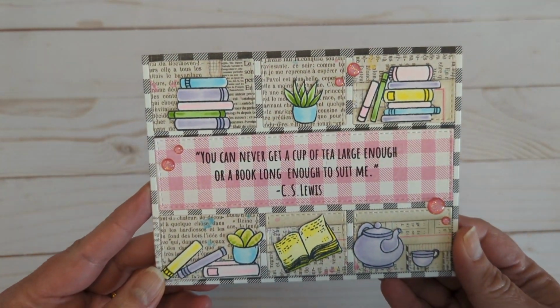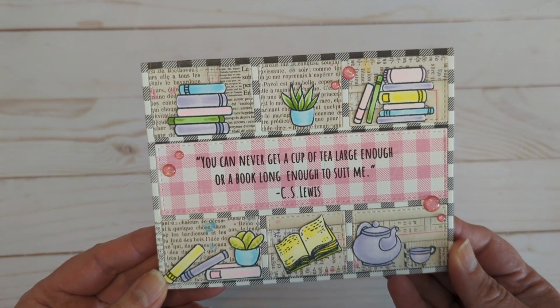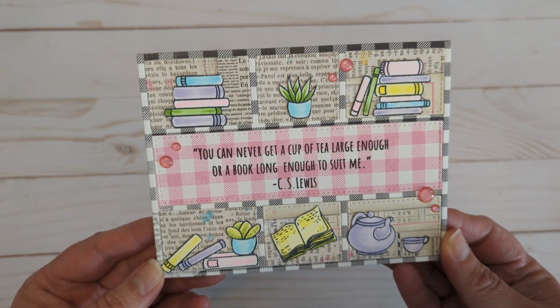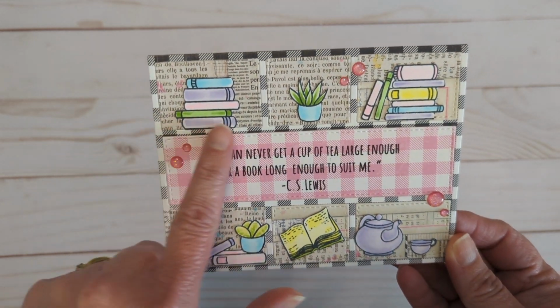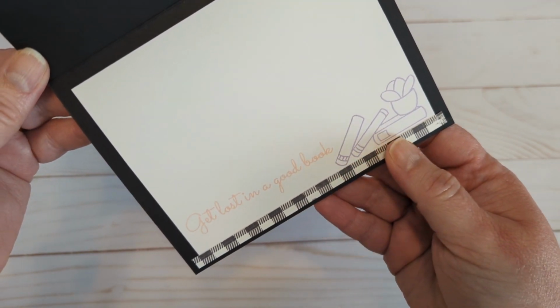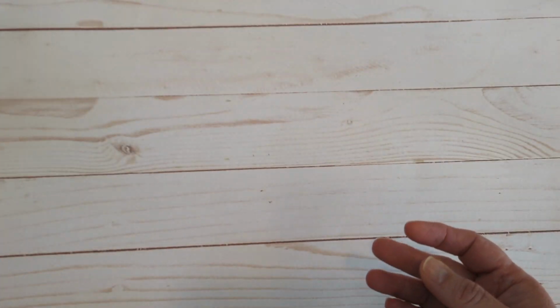I love how this card turned out. I struggle so much with pastels, and I love that I was able to get pastels on here. You Can Never Get a Cup of Tea Large Enough or a Book Long Enough to Suit Me by C.S. Lewis. I stamped all the images and then placed them on there. And then on the inside, I put Get Lost in a Good Book and stamped that again. Again, I love that card.